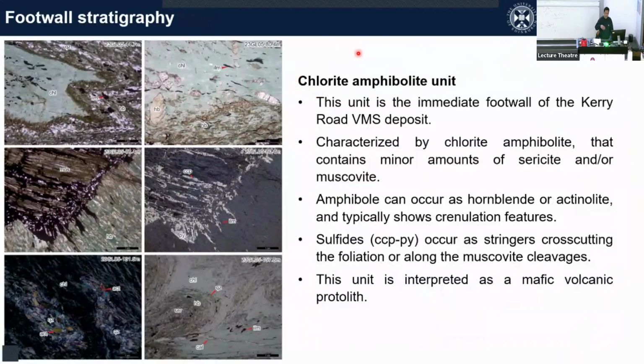Now we're going into the footwall, which is the rock below the massive sulphide. The first footwall unit that we identified is another amphibolite, but the difference between this footwall amphibolite and the hanging wall amphibolite is the alteration. In the hanging wall amphibolite, you have more carbonate alteration, which is related to seawater alteration processes. But in the footwall amphibolite, the alteration is only chloritic.